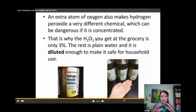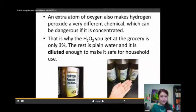For example, when I was getting out the hydrogen peroxide to use for this lab, on the outside of the bottle some of it had concentrated, and when I put my hand on the bottle, I started to feel my hand tingling, and when I looked down, my skin was a crusty white color because the very concentrated hydrogen peroxide was killing the cells on my hand. So even just a little more concentrated than 3%, that is very dangerous.